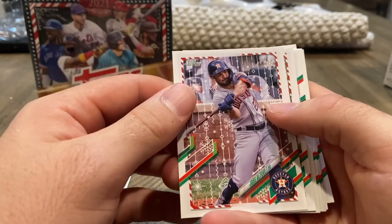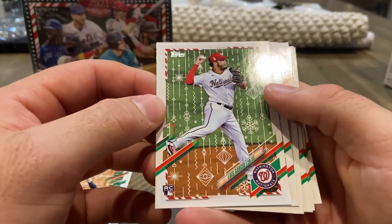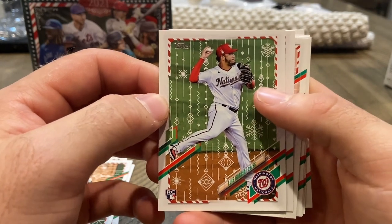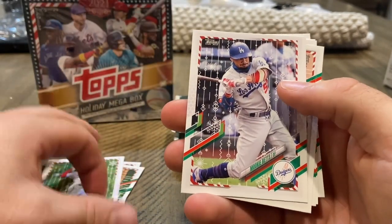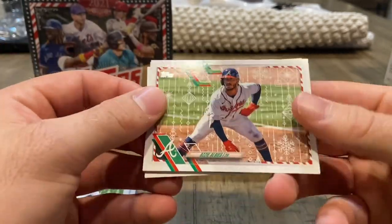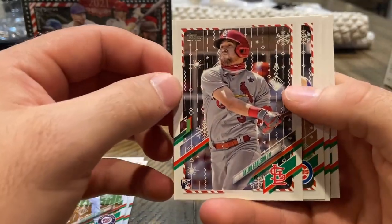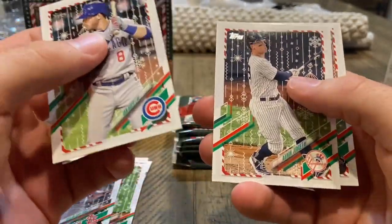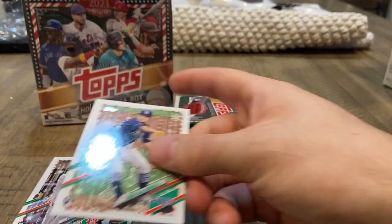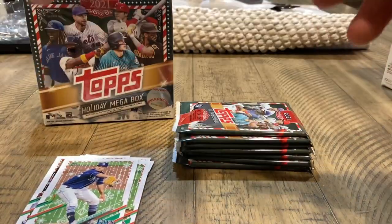Patrick Wisdom, Altuve, Luis Garcia. It's a nice rookie, Luis. He's hilarious. Played with him in the Fall League, 2019. He did really well. Dominated. Mookie Betts, Ozzie Albies, Dylan Carlson. I think he had a pretty good year last year, if I remember correctly. And Shane McClanahan, the lefty flamethrower for Tampa. Throws absolute fuel. Fuego.